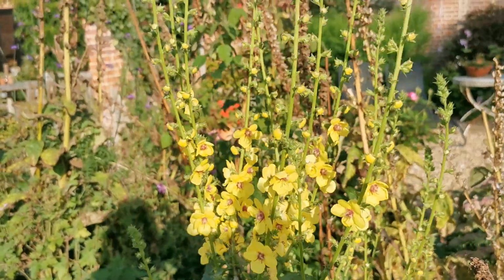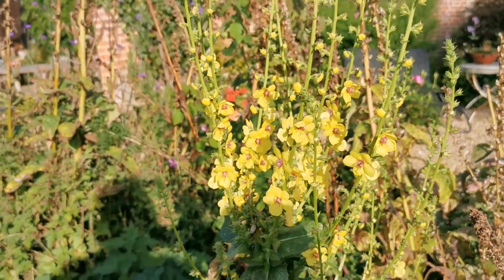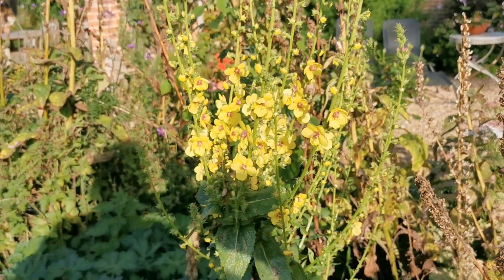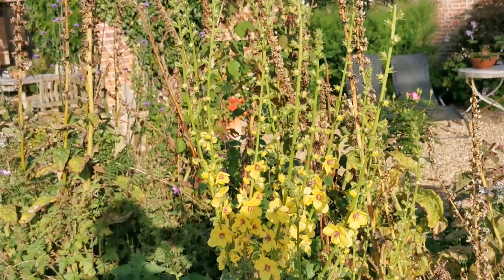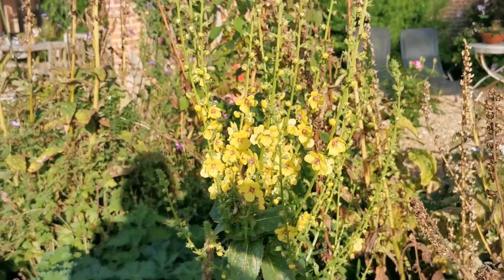Another very welcome sight in the garden at this time of the year is this verbascum. I didn't plant these verbascum, they just seed themselves around the garden. It seems to be a wildflower, but again, I kept it back early in the season and it's put up another spike of flowers.